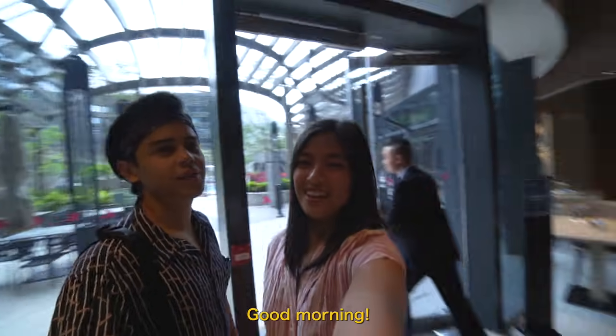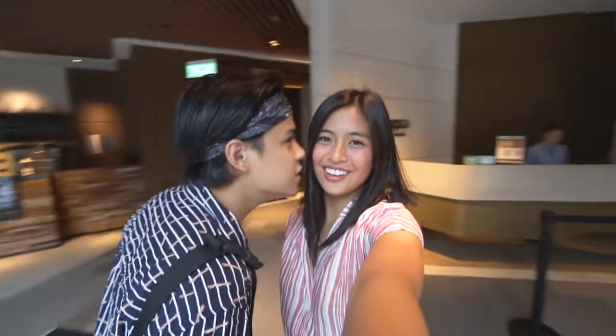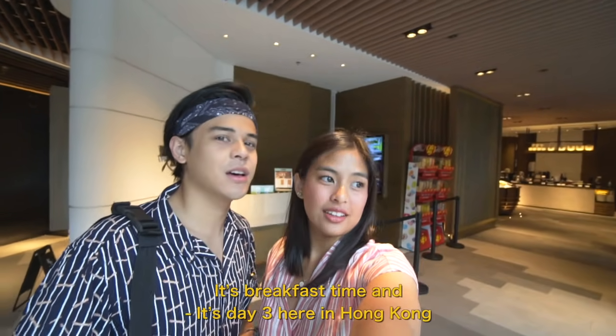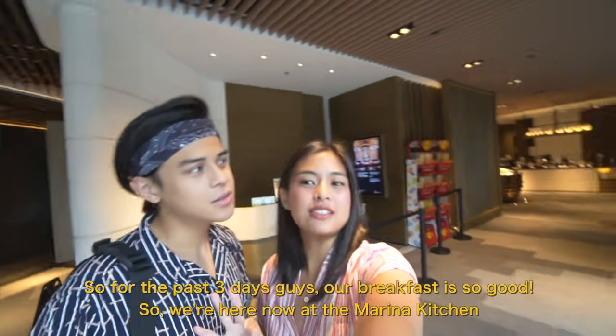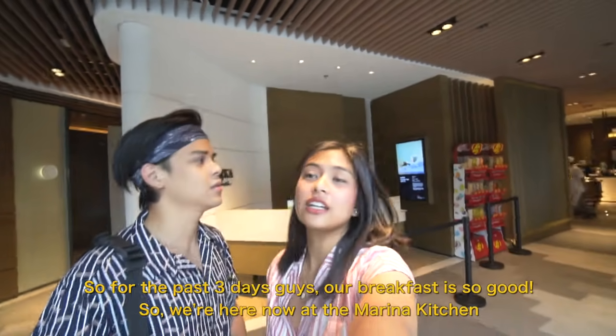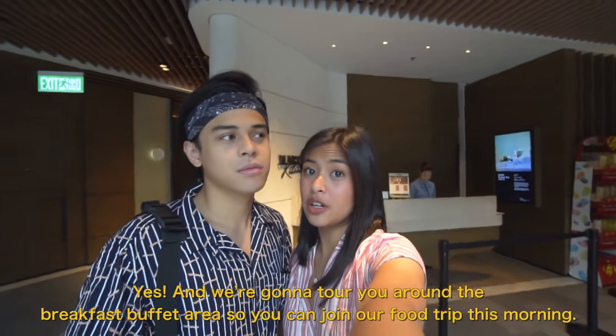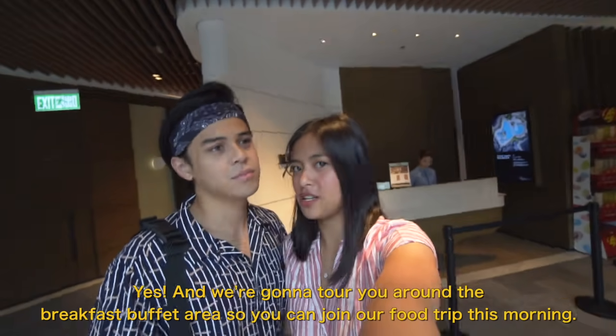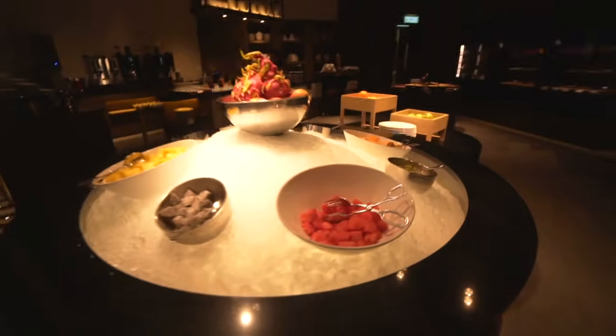Good morning! Good morning, everyone! It's breakfast time. It's day 3 here in Hong Kong. So for the past 3 days, guys, ang sarap ng breakfast namin. So, dito kami ngayon sa Marina Kitchen ng Marriott Ocean Park. Yes, and we're gonna tour you around the breakfast buffet area. Para naman kasama kayo sa food trip namin ngayong umaga.